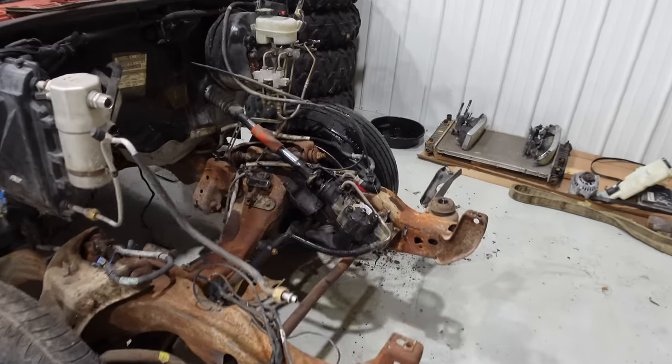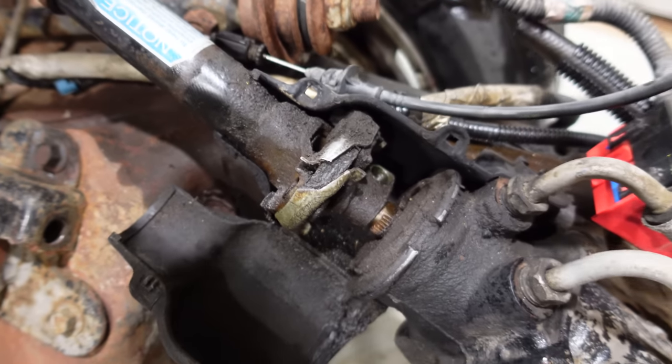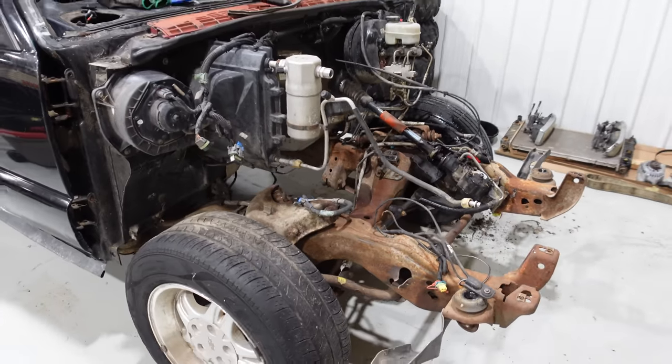It eliminates that rag joint that always goes bad on these things right there. It's kind of a bunch of cloth stacked up, and those always fail. They're there to provide isolation, but they end up creating slop.